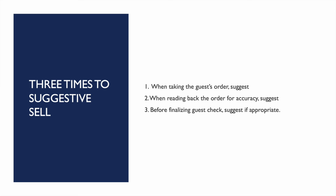And then the last one is before finalizing the guest check, suggest if appropriate. All right, so if you approach the table and the guest is just very adamant that they need to get out and they would like the check right away, that's probably not the best time for you to try to suggestively sell a dessert or an after dinner drink. Again, if they're being very adamant, but if you go up and they're done with their entree, and there doesn't seem to be a huge time crunch or whatnot, you absolutely need to suggest, and this is where we're talking about desserts and those after dinner drinks, stuff like that. Okay, so read the need.